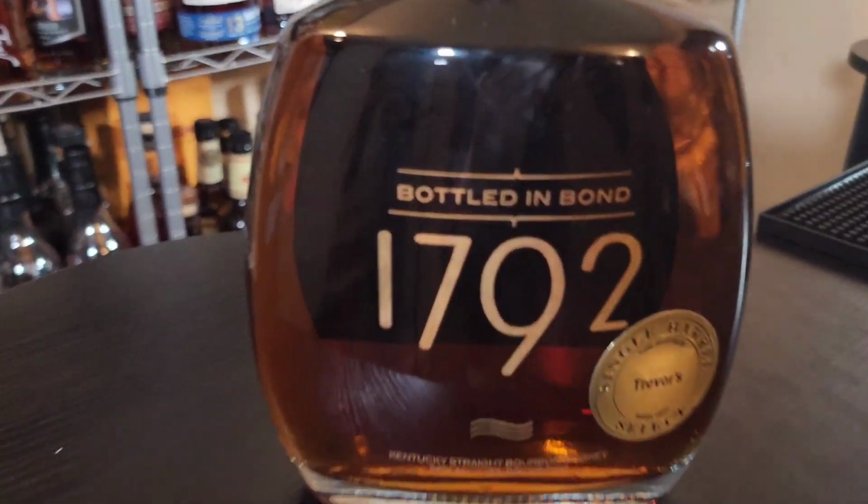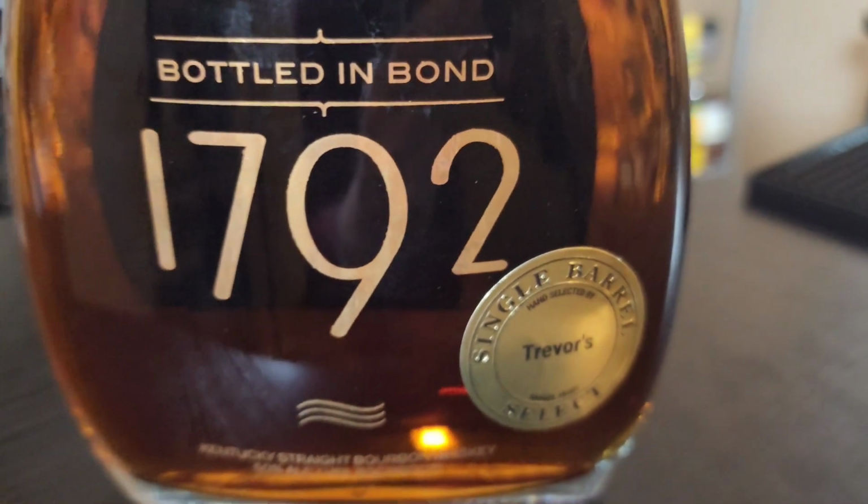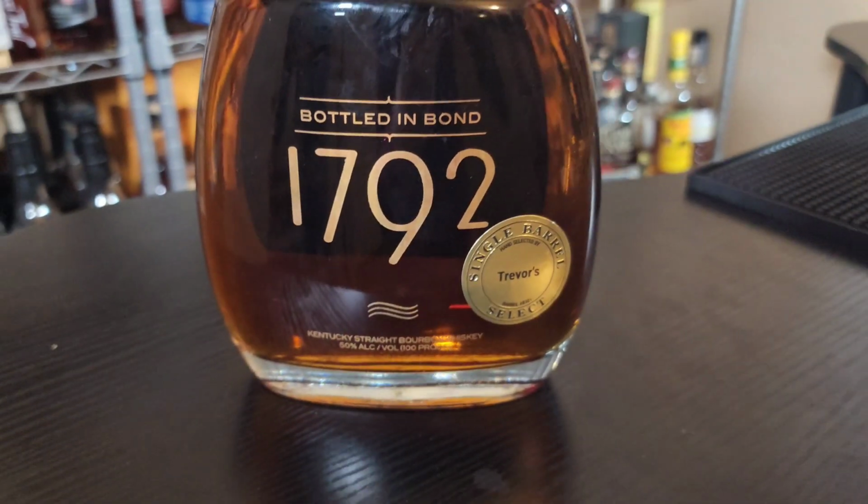Next up, I went to AJ's in Phoenix. I didn't see anything exciting there. And then I hit up Trevor's in Phoenix. And I happened to see this 1792 Bottled and Bond single barrel select. So it's Trevor's Bottled and Bond. It's under $40 and it completes a vertical for me.